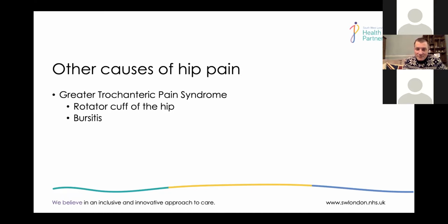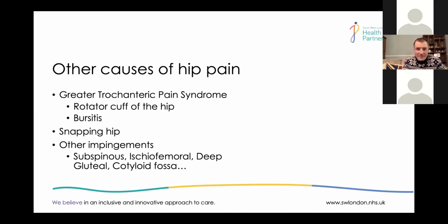So greater trochanteric pain syndrome is one of them. Snapping hips is something else that we see quite often. There are other impingements other than femoroacetabular impingement. You've got subspinous impingement, ischiofemoral impingement, deep gluteal space impingement, impingement within the cotyloid fossa. The list goes on. If there's anything, it probably can impinge. The most important part of this, though, is getting your diagnosis correct, and getting your diagnosis and the patient on board in terms of what's going on and what can be achieved, what might be achieved, and what can't be achieved.